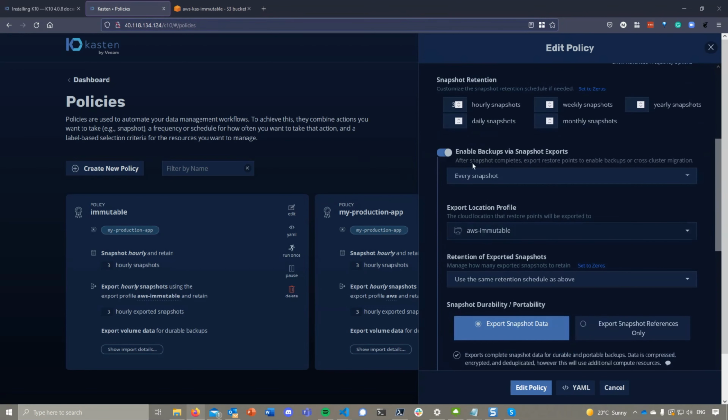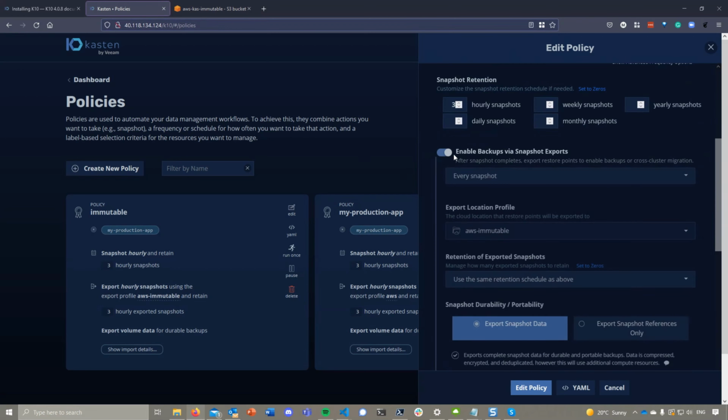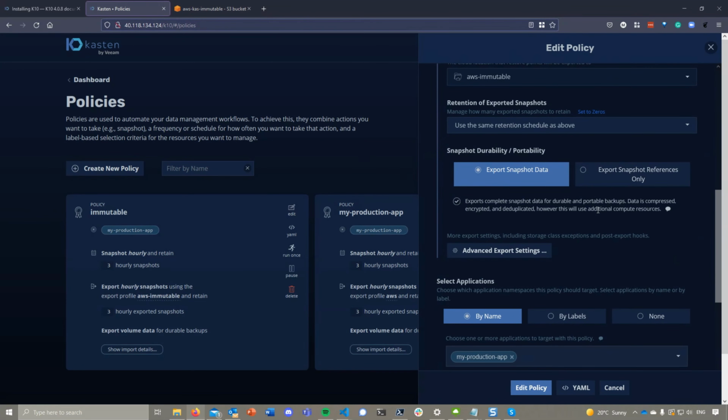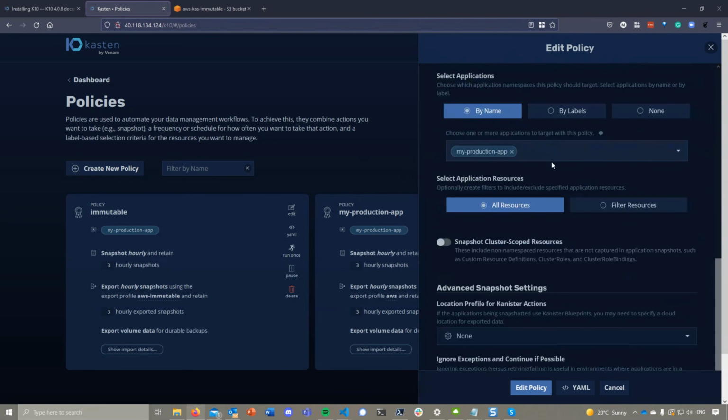I also want to export those snapshots out to my object storage. What do you want to do? I want to do every snapshot, but you can choose, obviously, to be quite granular around that. And then you've got, well, what location profile do you want to put that to? So I've got those 2 location profiles that I just covered. In this instance, it's going to be that immutability. And then you get to choose a bit more about what you want to export. Then you get to be more around the policy-driven approach.